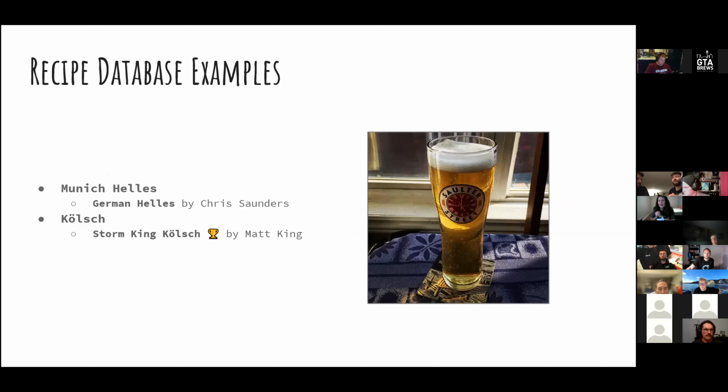Okay, and I know that we had Chris Saunders, I think, judging a couple of the categories. So he has one of the examples in the recipe database. It's a Munich Helles, and Matt King, I think, won a couple of medals in the competition. So we have one of his recipes on the database as well.